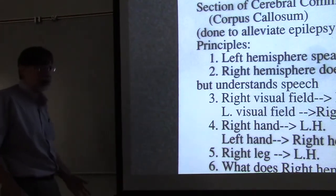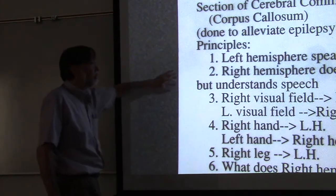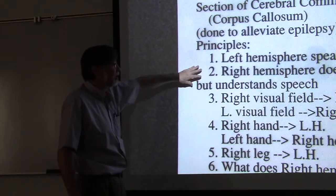Maybe it's also deficient in comprehension. Maybe it isn't as good at verbal tasks. But it is able to follow the instruction.